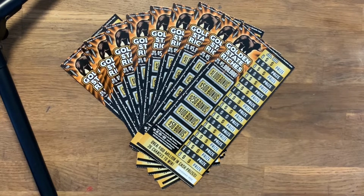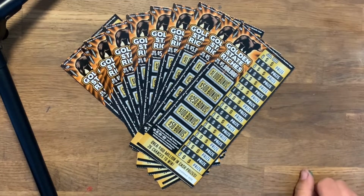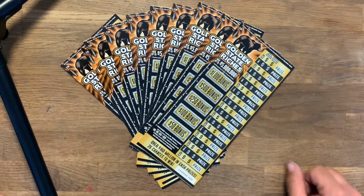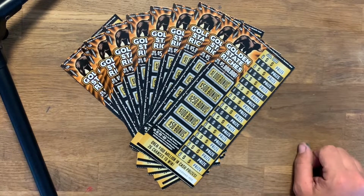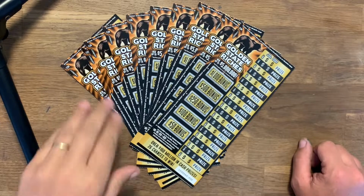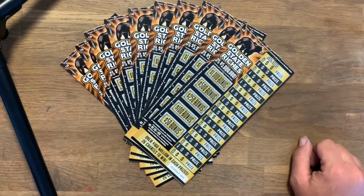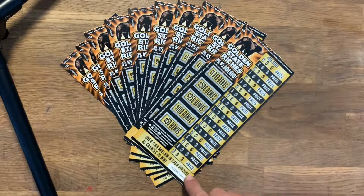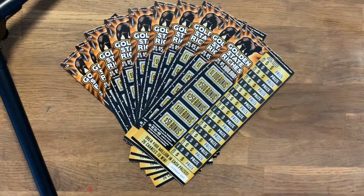I'm really excited today. Finally found my place that I get my tickets from. They finally started carrying the new Golden State Riches. It's a $20 ticket. I decided to buy the rest of the book that they had open. So it's number 20 all the way to 29, and it's my first time playing this one.